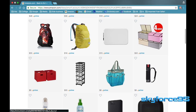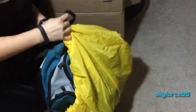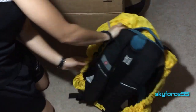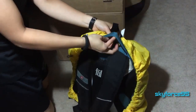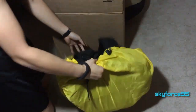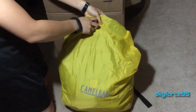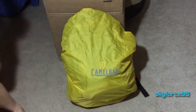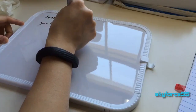And then if you're in a rainy season, I think pretty much everywhere rains besides maybe California. If you're in a downpour, this Camelbak rain cover will really save your stuff. So this just wraps around your backpack. It's really easy to take on and off, just to help you if you don't have an umbrella or you forgot it that day, so that you can quickly not get your assignments wet, or protect your laptop if you're carrying it in your backpack. And another thing I found really helpful is this whiteboard.